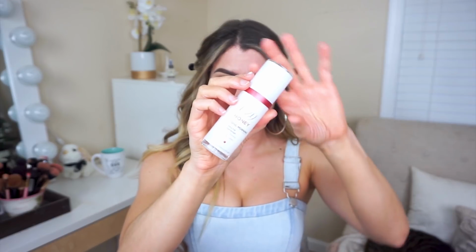So I'm thinking maybe a problem that people are having is they're not moisturizing their skin well enough before applying this, because it is a full coverage matte foundation. So maybe that is the issue. And this moisturizer absolutely hydrates my skin. It's the best. I'm also going to use a serum too. This is the Hey Honey Good Morning Honey Silk Facial Serum.